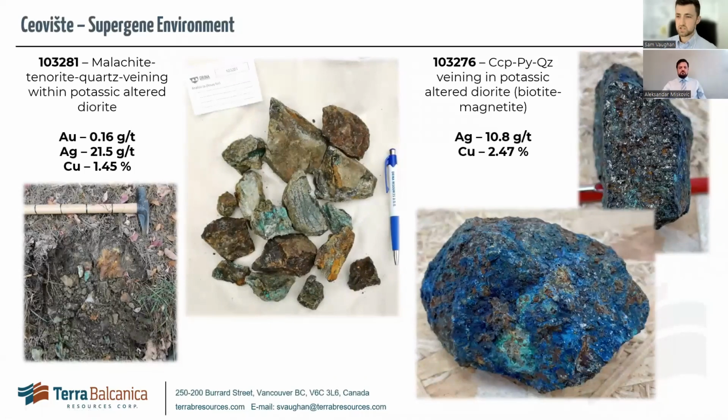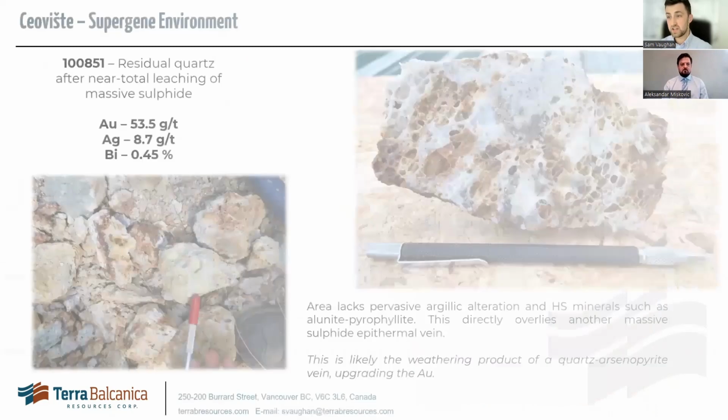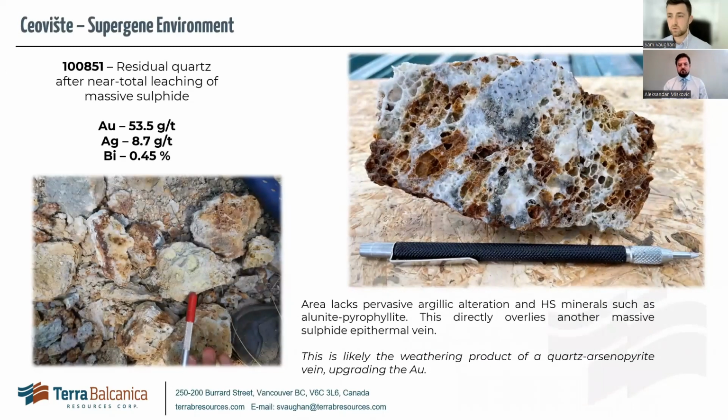Taking a look at some of the mineralization and what it looks like, we have zones of supergene enrichment where, within the quartz diorites that are potassically altered, we have veining of malachite, tenorite, and local azurite as well. Now, these have formed around original porphyry style quartz, copper, sulfide mineralization. Adjacent to these, we also have residual quartz, which is after the near total leaching of massive sulfides that you can see in the photographs here. And some of these grades reach in excess of 50 grams per ton gold on surface.